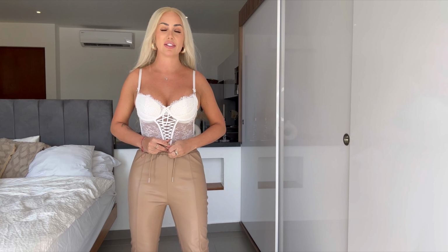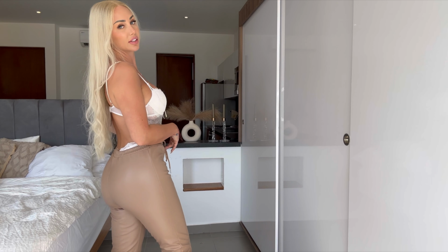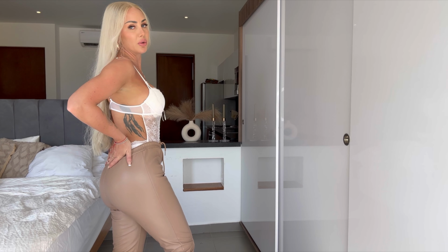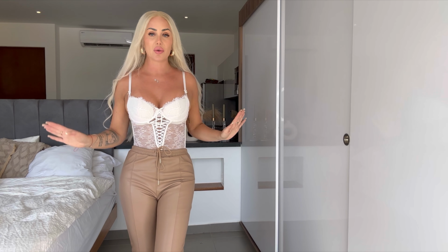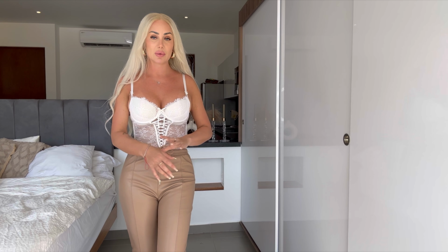Maybe that will help a little, because they're a little, I don't know, is it supposed to be this high maybe? Because I'm not sure, they're low in the back and then very high here. But I love the top, the bodysuit, so I wanted to style it this way, and then I wanted to show you how it looks without as well.